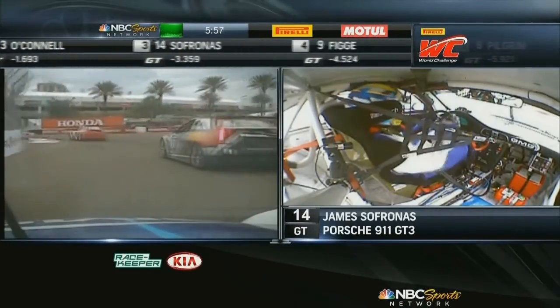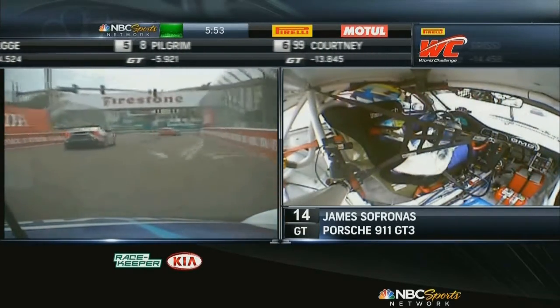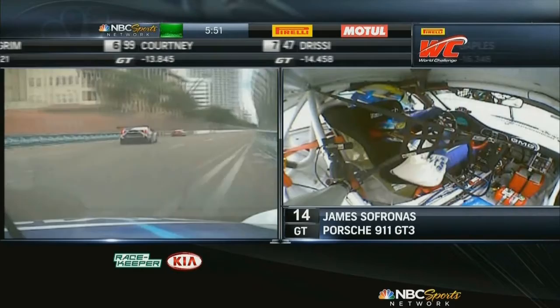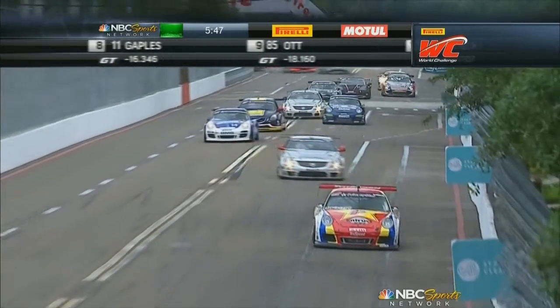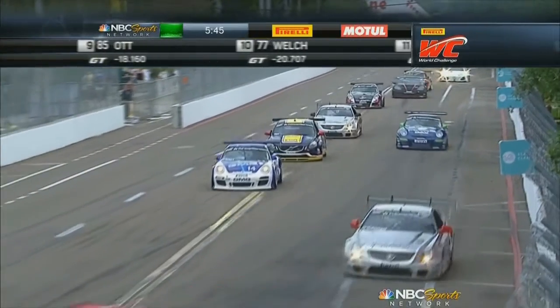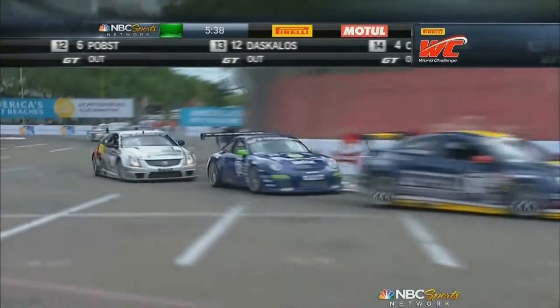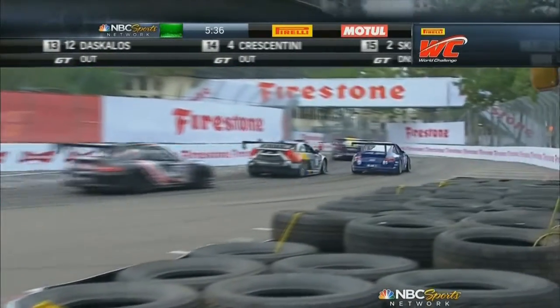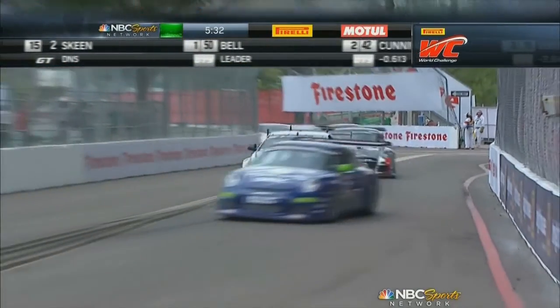Sofronis now to the outside, side by side through 3. Figgy's out there somewhere. And Sofronis is able to shut the door and lock up third. What a great restart by O'Connell and Sofronis. Sofronis now right down the center to defend from Figgy. Look at Pilgrim, he's way down. He's lost a ton of spots on this restart. It was like he got swallowed up, Cal. Yeah, that's unbelievable. He was looking strong there in third spot. Now he's down in about 6th or 7th. Boy, Steve Ott, a nice move to sneak by Pilgrim as well.